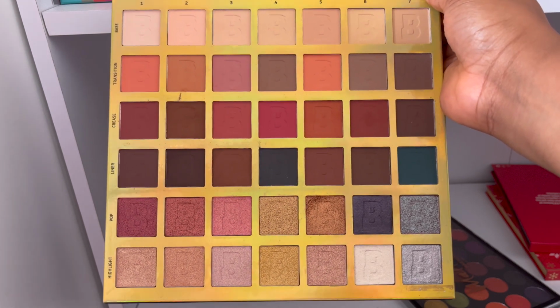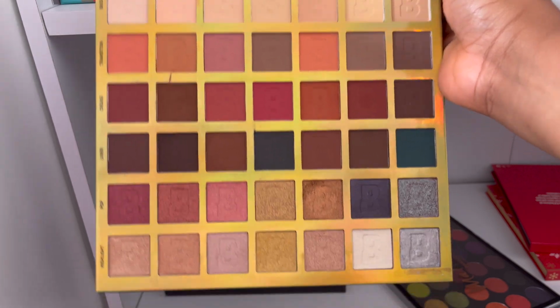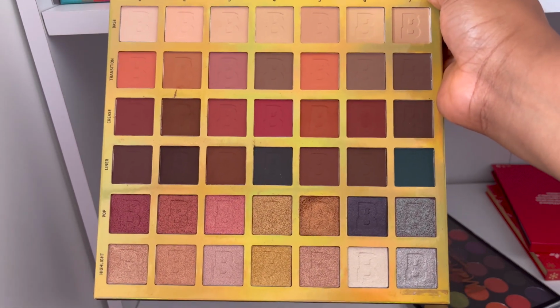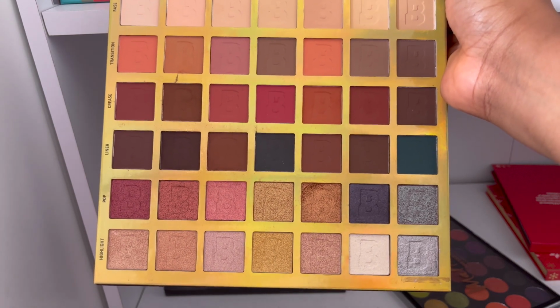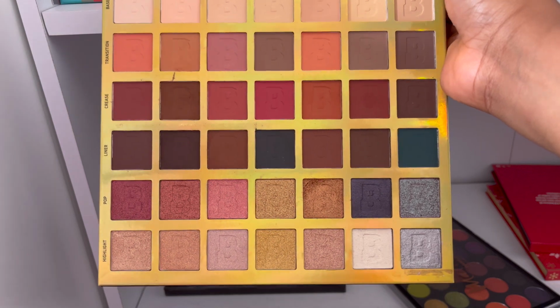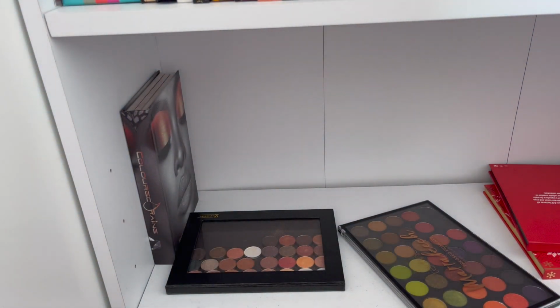I mean, Beauty Bay formulation is fantastic. So this is a neutral girl's dream. If you just like those grungy pops of color, there's green, there's purple, there's silver. Yeah, you know what I'm gonna say. I'm a keeper. She's a keeper.